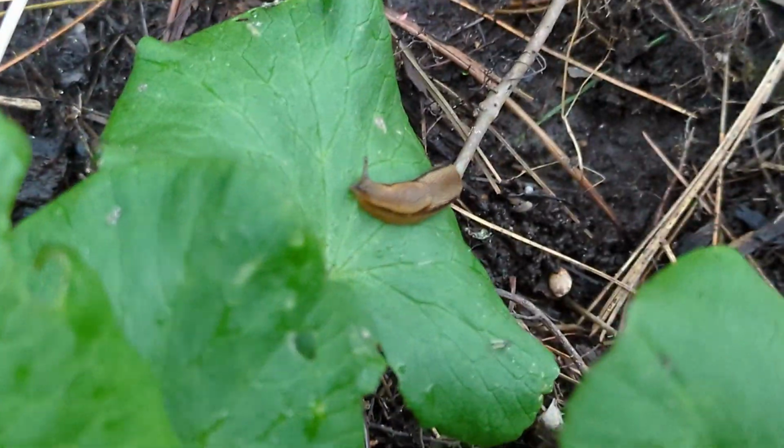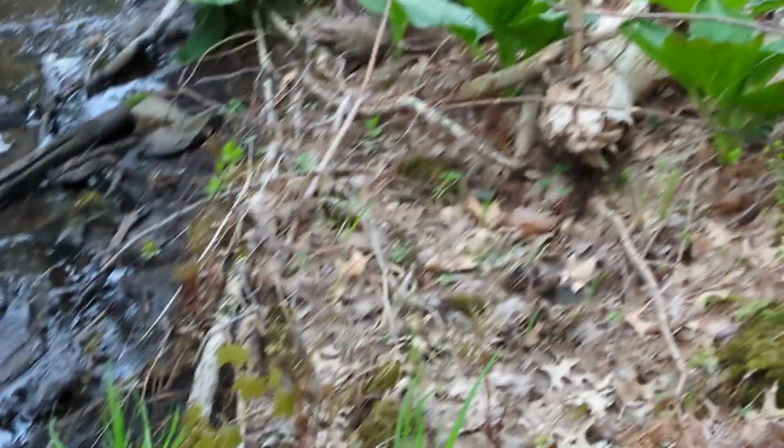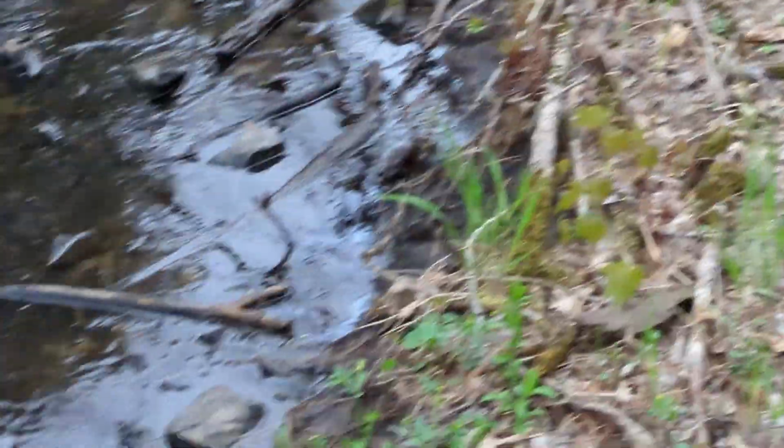Oh, a little sluggo hanging out on it. So these will grow right in the riparian habit coming up. That's all Onoclea sensibilis emerging. That's all skunk cabbage emerging.